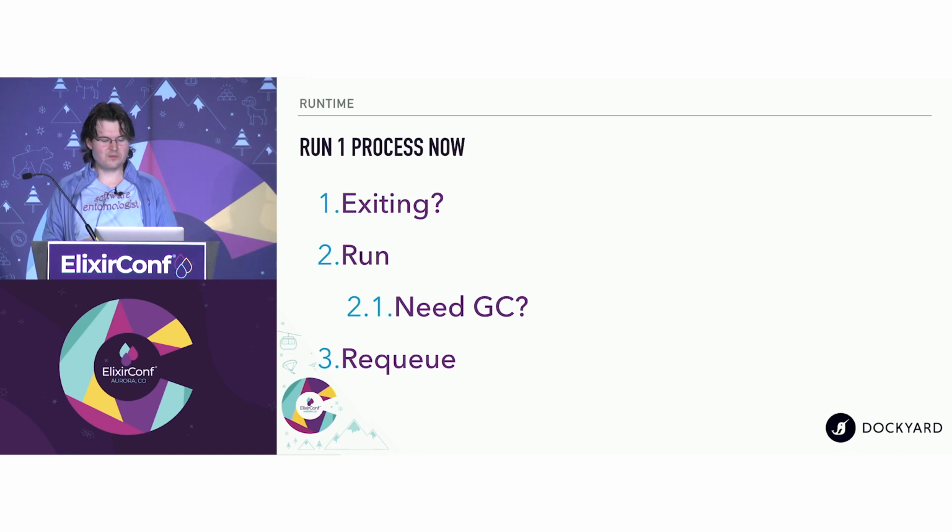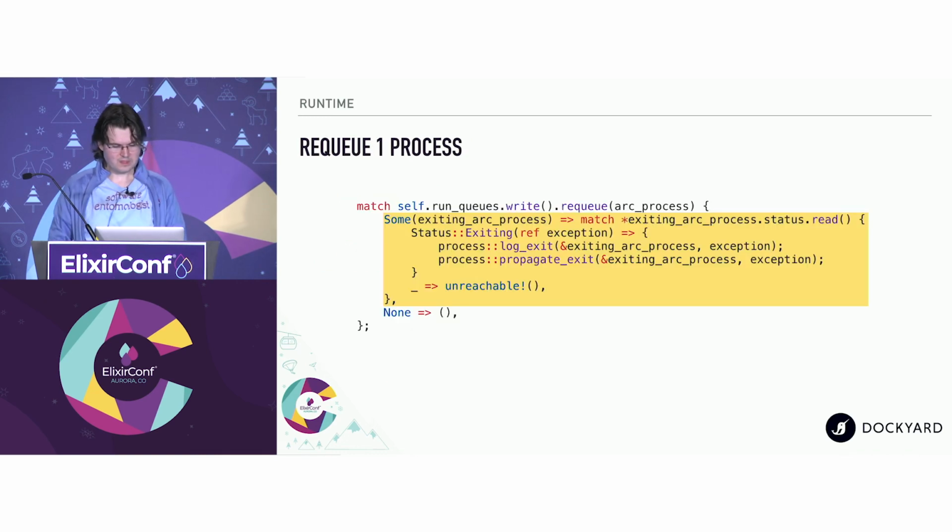When the process is run, we drop into code derived from your Elixir or Erlang source, and when it returns, we check if it needs GC. If the process was already exiting before we tried to run it, or it started exiting due to a runtime exception in the Lumen compiled Elixir or Erlang, then it will fail to requeue and it will exit.